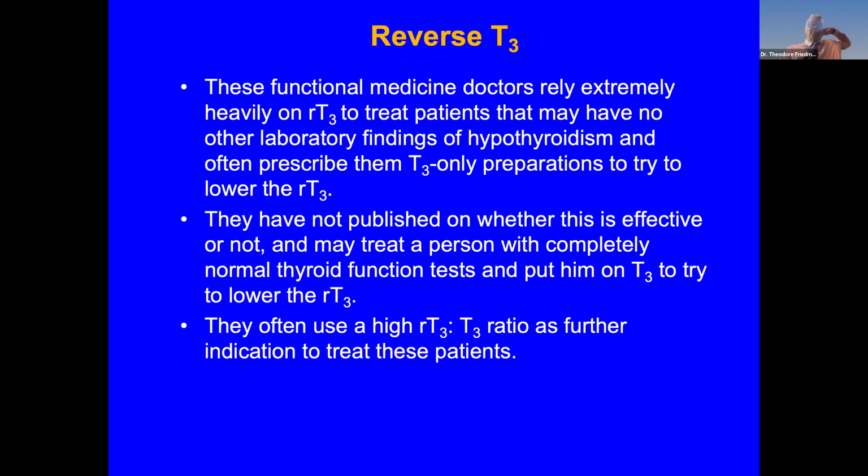And these functional medicine doctors rely extremely on reverse T3 to treat patients that may have no other laboratory findings of hypothyroidism and often give them T3-only preparations to try to lower their reverse T3. And as far as I know, there were no publications on whether this is effective. And I've seen several patients that had a slightly elevated reverse T3. They put them on T3 alone to lower it. Most of the time it wasn't successful.